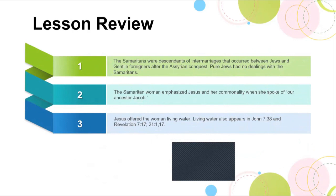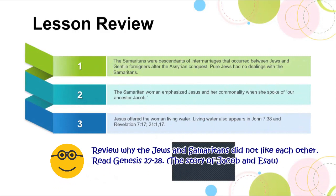Here's the review. The Samaritans were descendants of intermarriages that occurred between Jews and Gentile foreigners after the Assyrian conquest. There was a war, okay? The pure Jews did not want to have any dealings with the Samaritans. They called them names like half-breeds, said that they were not the true chosen people. So they had a lot of arguments.